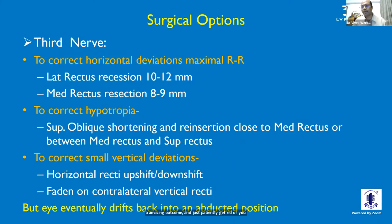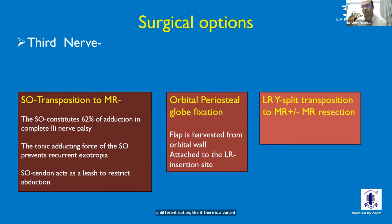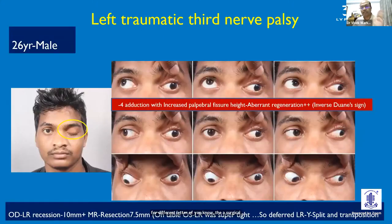Third nerve, yes, again, depending upon at what stage of evolution of the third nerve, after being wait and watch for 6 to 8 months when it comes because of the traumatic nature. So then you do have different options, like if there is aberrant regeneration, operating on the normal eye, or taking a call for transposition of superior oblique into the adduction, orbital periosteal fixation when there is an extra tight lateral rectus where you can't split the lateral rectus and transpose to the MR. So there are n number of indications for a different plethora of surgical approaches that we do have in our surgical tray.